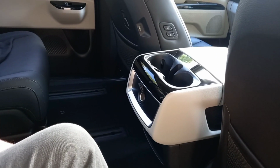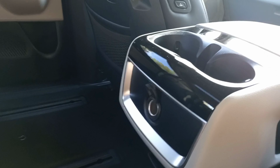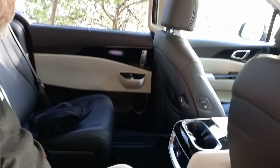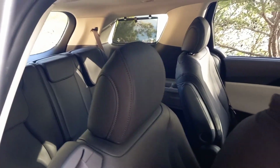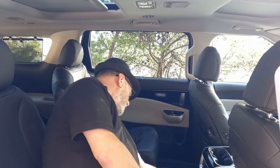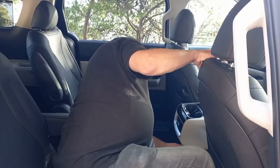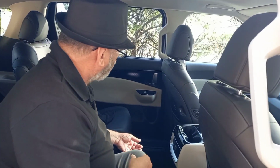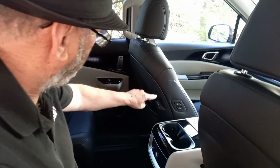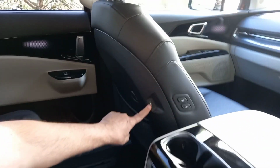Interesting, they give you a 12 volt for the middle row, but I'm not seeing USBs for the middle row, which is quite strange, because I did find USBs for the guys in the cheap seats right at the back. So Kia, what have you done there? Unless I'm missing something, I'm certainly not seeing a USB for this row. Ah, there it is, built into the front seats. I knew it had to be there somewhere. So yes, there are USBs for us here in these seats.